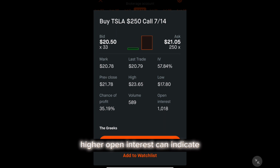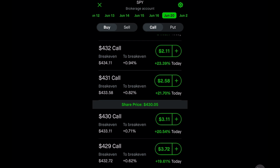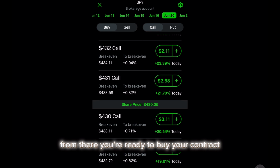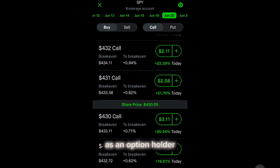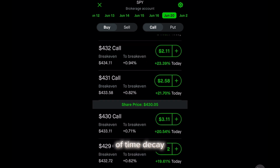Higher open interest can indicate greater market interest, making it easier to buy or sell contracts at a desired price. From there, you're ready to buy your contract. The only thing I do have to say is that as an option holder, it's crucial to be aware of the impact of time decay.